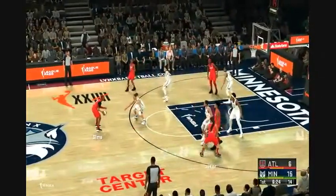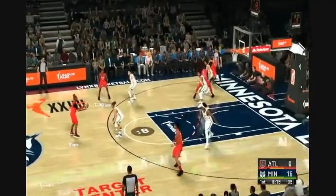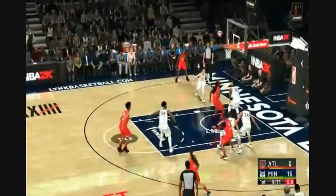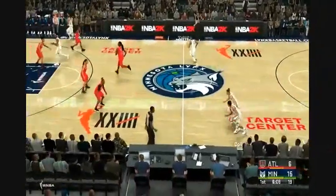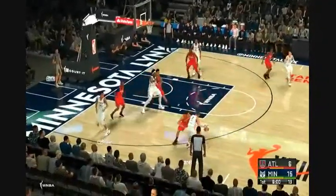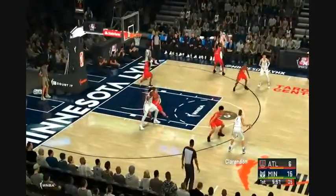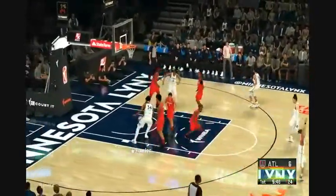Outside Carter. Outside Sims. Outside Williams. 6 on the shot clock. Williams inside. Working on Dantas. Can't connect from short range. And here are the Lynx now. Pass to Clarendon. Now here's Fowles. Defended by Carter. And that one's good.